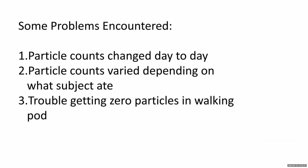Some of the problems were that maybe my MS student had few particles. She just was a low particle generator.